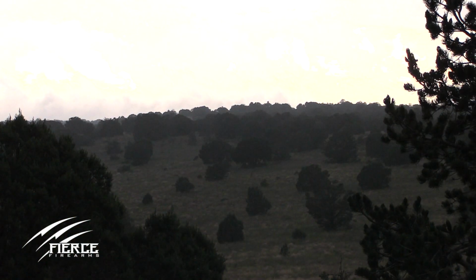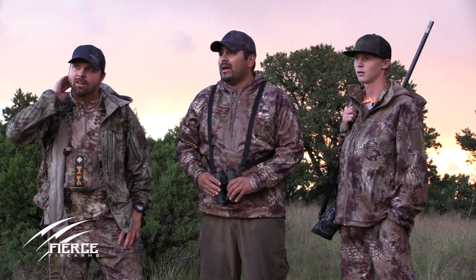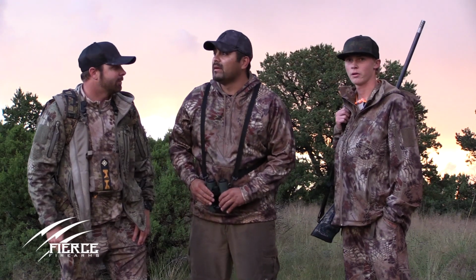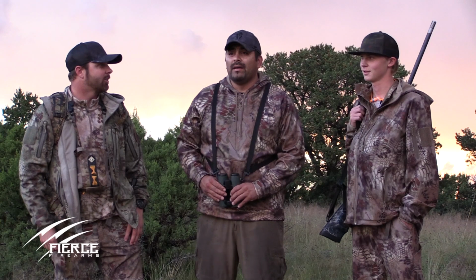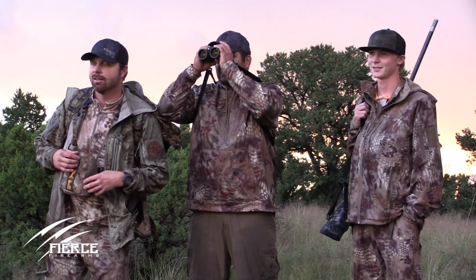They're going crazy everywhere right here. This bull's bugling all. Yeah, I see him right there. They're going crazy all through this hillside. Probably should just sit here and glass, see if we can find a big old fiver for Gage. See if we can find that 5x5 for you. Take a look and see if he's a shooter. Yeah, let's just see if we can get a look.